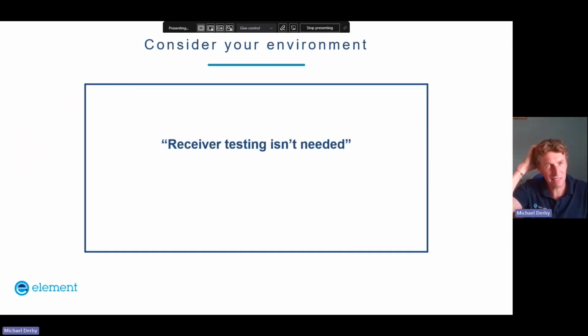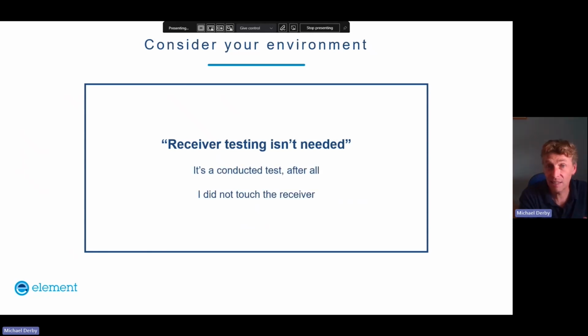What about receiver testing for Europe then? This is a bit of an elephant in the room situation where nobody likes to talk about it. It's a conducted antenna port test in most cases. People say, well, I didn't touch the receiver, I don't want to retest it. I don't want to retest it because it's not a very easy test in all cases.